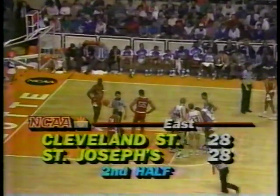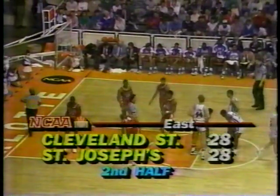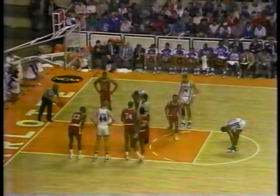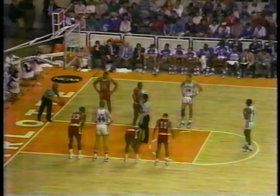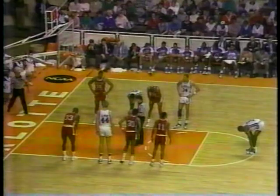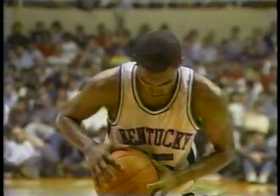Have another update for you. Beginning of the second half, Cleveland State and St. Joseph's, and they're tied at 28, just starting the second half, as we said. This is when it really gets exciting at this part of the tournament. The winners today will advance to the Sweet 16. Here in Charlotte earlier, Alabama made it, the last second shot beating Illinois. They'll go on to Atlanta to meet the winner of this ballgame.